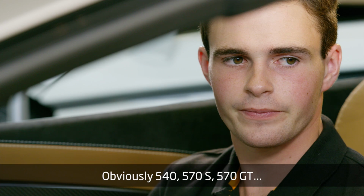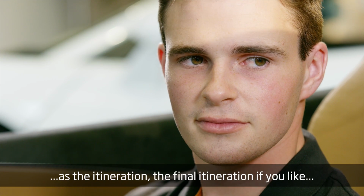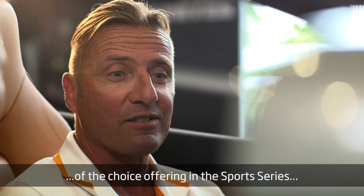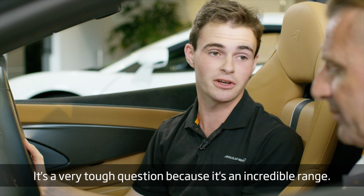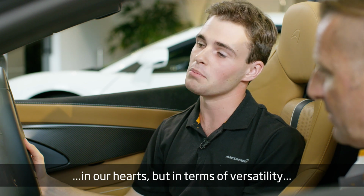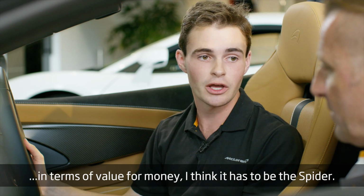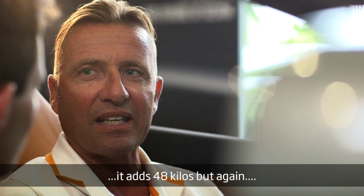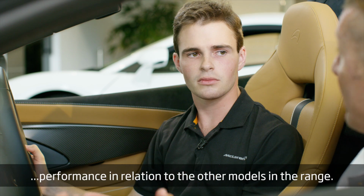The Sports Series now, obviously 540, 570S, 570 GT, and now Spider as the final iteration, if you like, of the choice offering in the Sports Series. Just very simply, which one would you buy and why? It's a very tough question because it's an incredible range. I think every one of the cars in the range has a soft spot in our hearts. But in terms of versatility and the car that's going to offer the most in terms of value for money, I think it has to be the Spider. The roof mechanism we've spoken a little bit about, it adds 48 kilos, but again, the way the car is designed, we're not losing performance in relation to the other models in the range.